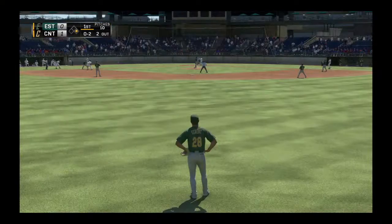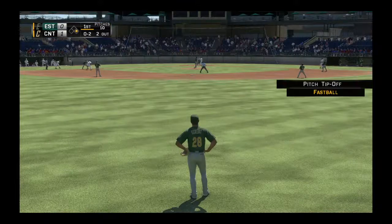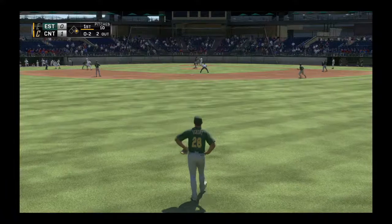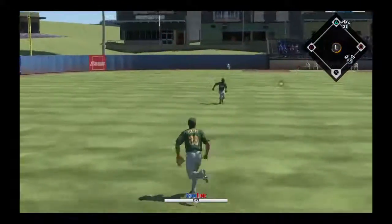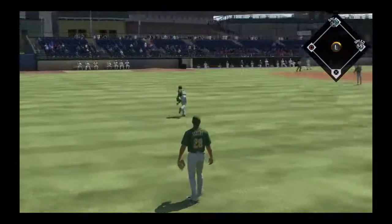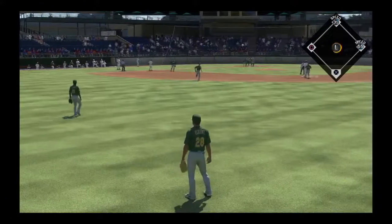Zachary Blank set to take his first cuts with a man at first and 2 away. Yeah, and he's going to have to find a gap to give that man on first a chance to score. Pitch swung on and hit in the air. Valido giving chase, but he can't make the play as it finds the outfield grass.